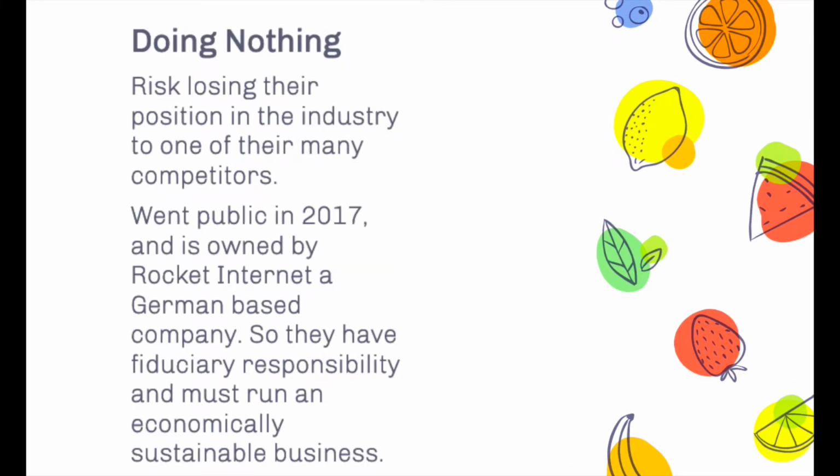If HelloFresh did nothing about these gaps, it risks losing its position in the industry to competitors like Blue Apron or Amazon Meal Kit services, which sold out seconds after they hit the market. HelloFresh went public in 2017, so it is in their interest to boost profits.